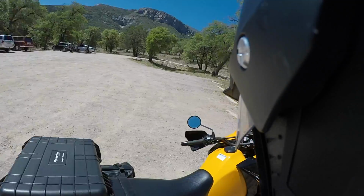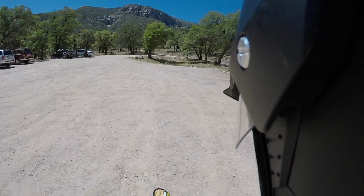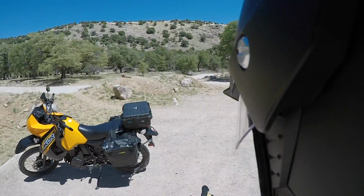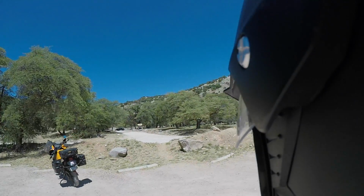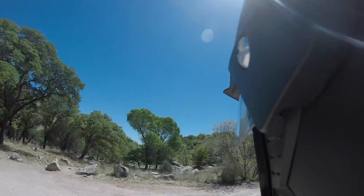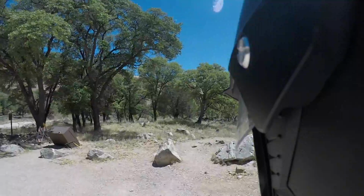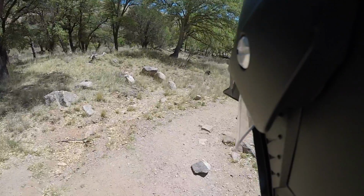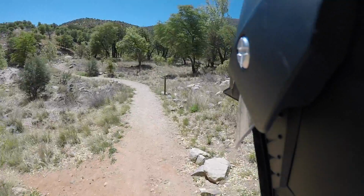So yeah, that's pretty much what it's about. Like I said, I went with the KLR. Take a walk over here. Just because I thought it would be a cool bike, and it's actually turned out to be a really, really cool bike. I'm able to go places and do things and just get out and enjoy. We'll just go right over here. We like to come out here and go hiking and stuff.